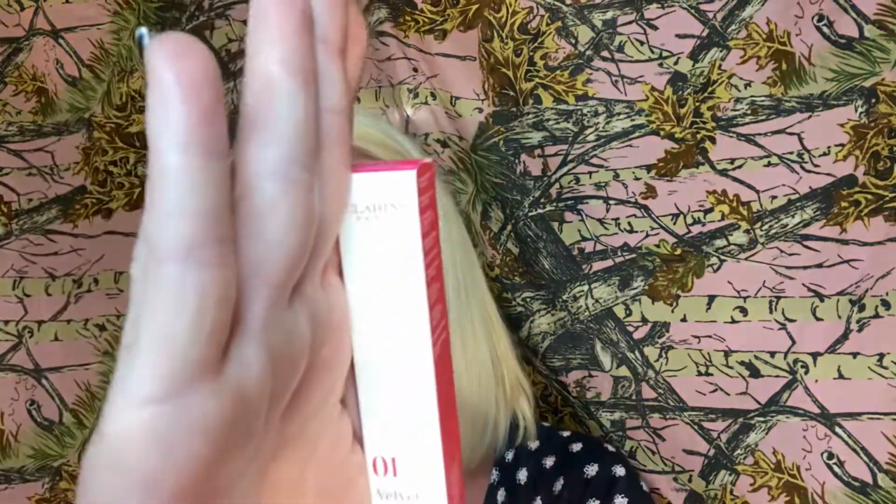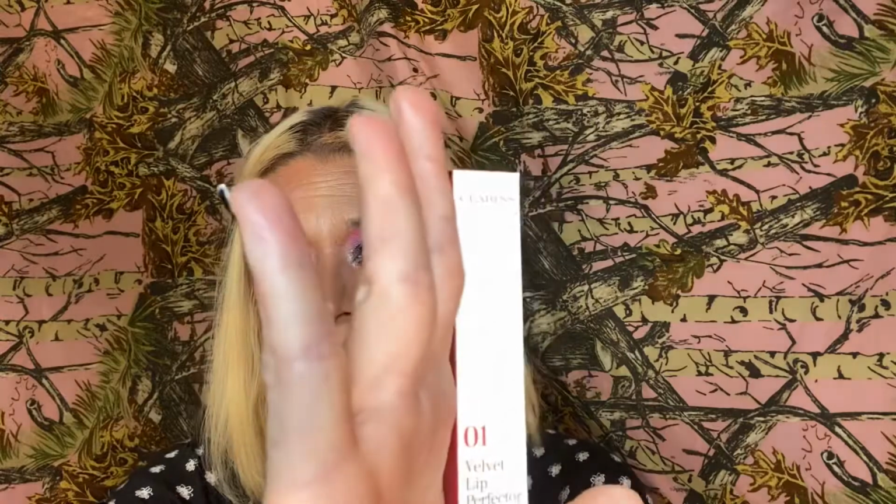Next item. Focus in. Okay. Clarins Paris. This is 01 Velvet Lip Perfection. 12 milliliters, which is 0.3 ounces. And we are getting 01 Velvet Nude.